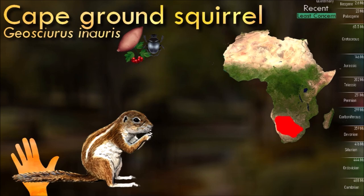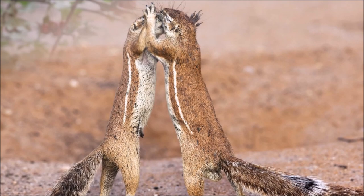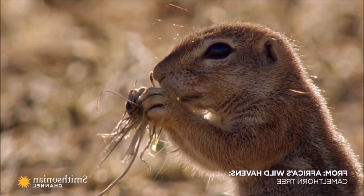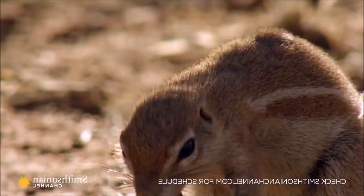They reproduce seasonally, with breeding typically occurring during the warmer months. Females give birth to litters of 1 to 6 offspring, with an average of 2 to 3. The young are born blind and hairless and are cared for by the mother.